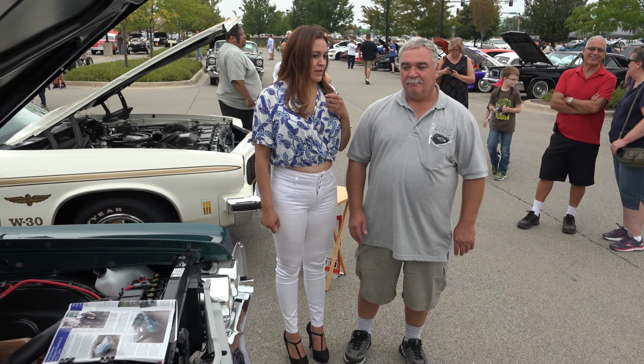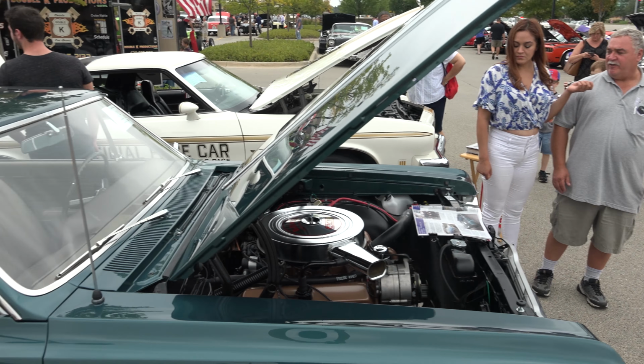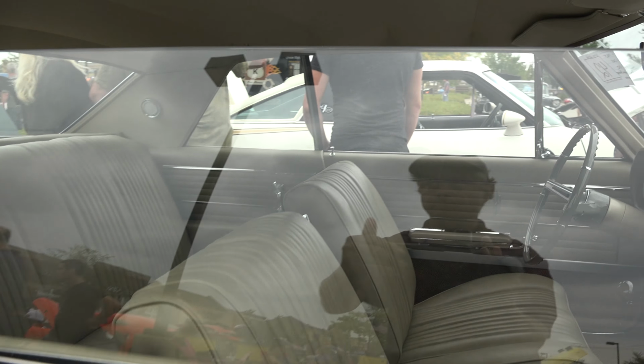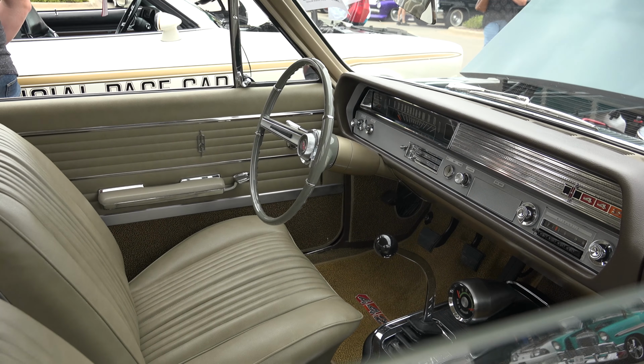Tell me a little bit about the paint of the car. The paint is the original color. It's called turquoise mist, very common for Oldsmobile in '65. The interior is called fawn, which is a light tan. Any upgrades to the interior or anything? No, everything on the car is original the way it was, other than repainted and new upholstery, but it's all original.